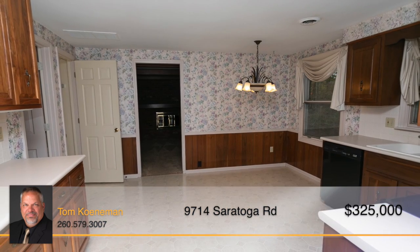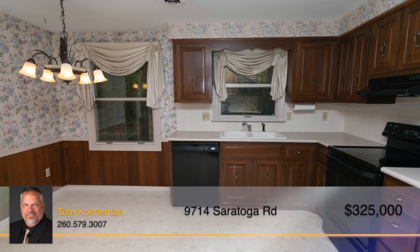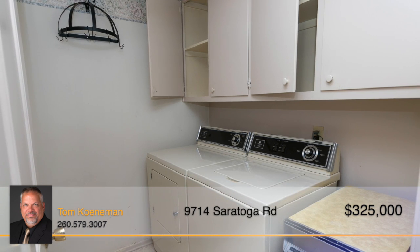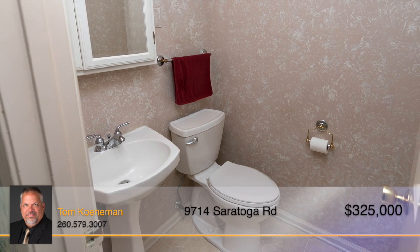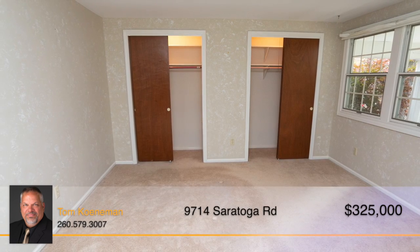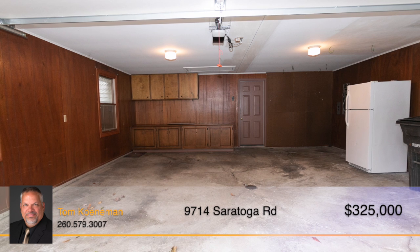The large kitchen includes a breakfast space as well as cabinets with roll-out shelving. Between the kitchen and the garage is where you'll find the designated laundry room and half-bath combination. The West Addition contains 2 bedrooms and a finished basement that would make the perfect place for a guest.